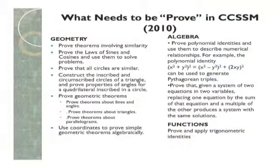The requirement for students to be able to prove according to the document is very limited. The document explicitly states students have to prove theorems involving similarities, laws of sines, circles, construct and inscribe geometrical theorems. In algebra, they just have to prove polynomial identities. And in functions, prove and apply trigonometric identities.